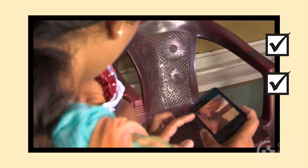Show and tell the family about each sign and advise them to seek care right away, day or night, if any sign occurs.